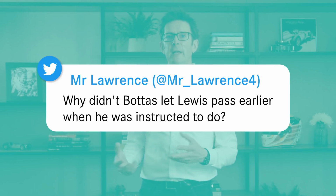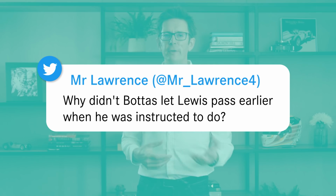Why didn't Valtteri let Lewis go earlier? Well, Valtteri's in his own race. One of the things we'd said to Valtteri was try and build this gap to Leclerc, although their lap times were starting to get more similar as Valtteri's tyres were wearing out. So he's trying to push as fast as he can.